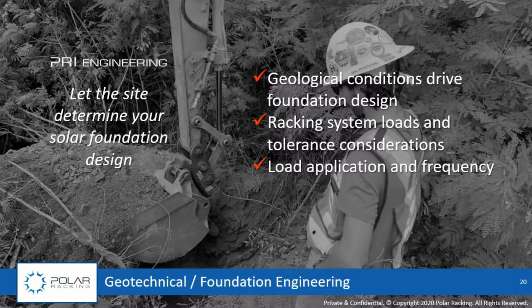The other thing that needs to also be considered during foundation design is load application and frequency. So what I mean by that is wind uplift acts very different than frost uplift.